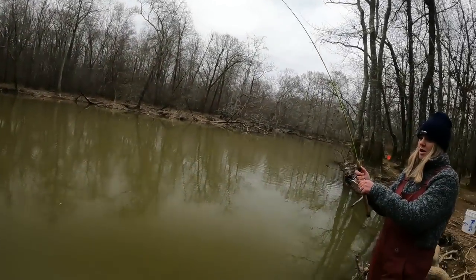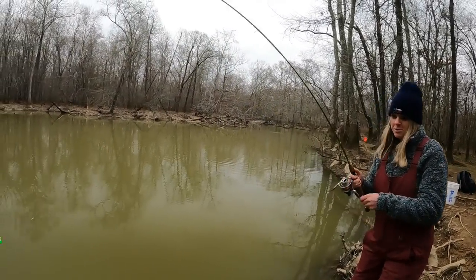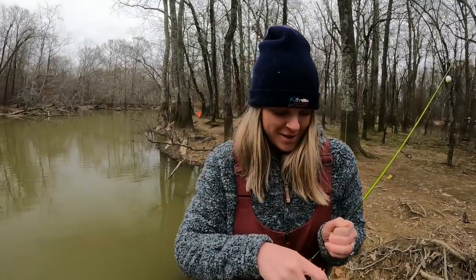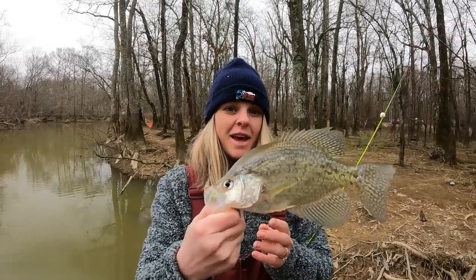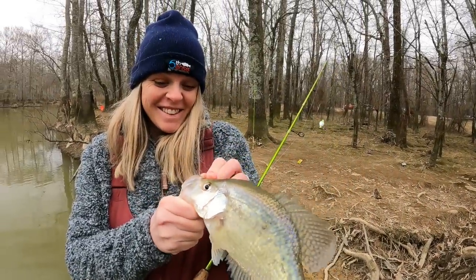Dang, that was really close, wasn't it? Oh, that's a good one. That was right at the bank. Whoa. Nice. That's another good keeper. Oh yeah, good slab black crappie. Let's see that guy. Yeah, he was literally right in front of me. That's crazy. Caught him right underneath my feet.